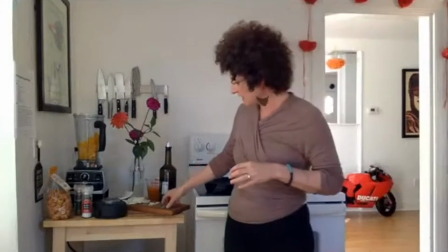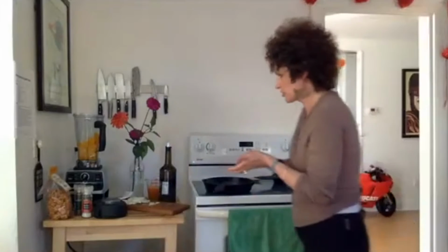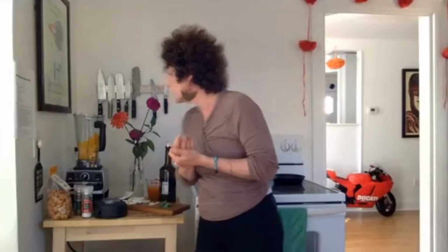Now, the next thing we're doing is taking 8 sage leaves. This is also a really nice fall herb. 8 of these soft little sage leaves. They're like little rabbit ears. And we're going to fry those in the oil. So we want to make sure the oil is hot enough. So I'm going to say medium high. That's usually what I always do, like level 7 of 9. Okay, so we're heating that up.